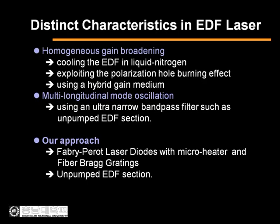Actually, there are two distinct characteristics in erbium-doped fiber laser. One is the homogeneous gain broadening, and the other one is the multi-longitudinal mode oscillation. The homogeneous gain broadening causes the gain competition in the erbium-doped fiber, so it should be eliminated to generate dual or multi-wavelengths. There are some solutions to solve this problem, such as cooling the EDF in liquid nitrogen, exploiting the polarization hole burning effect, and using a hybrid gain medium.